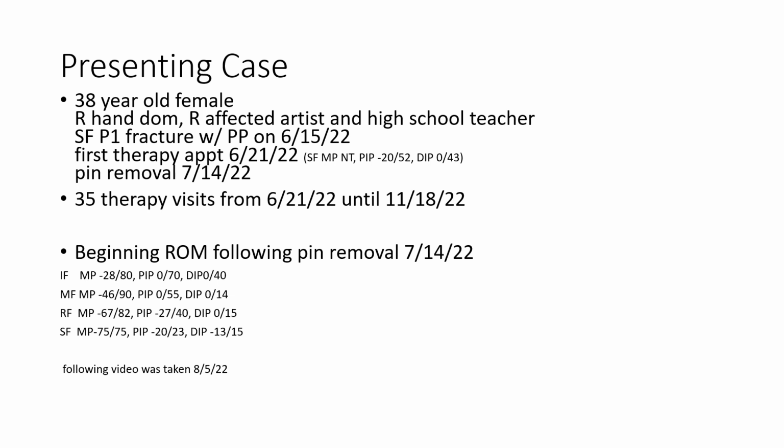Her first appointment with me was the 21st. Her measurements are shown there, and then she got her pin removed on the 14th of July. There's a little bit of complication with this because her surgeon was in a different city. She came to me, which was her home city, because she was on vacation when this all happened. So the surgeon was not the same doctor that was following her. So anyways, there was pin removal on the 14th of July.